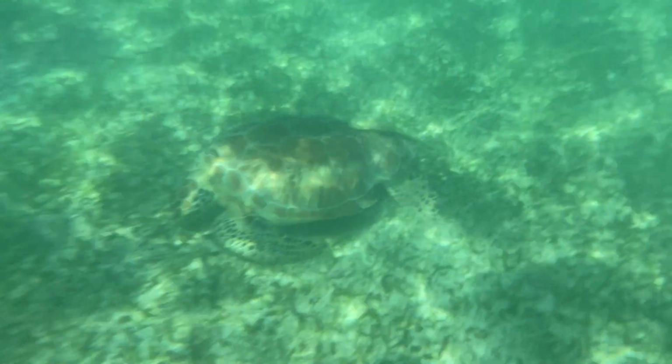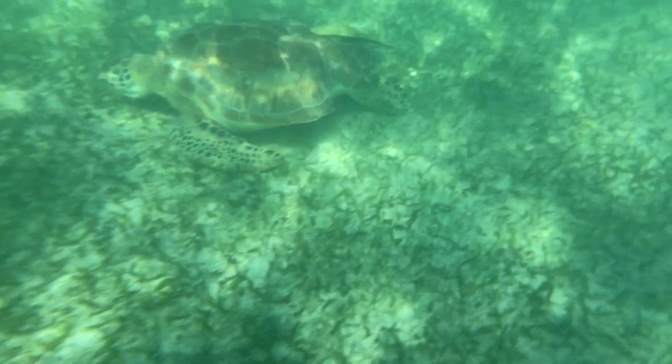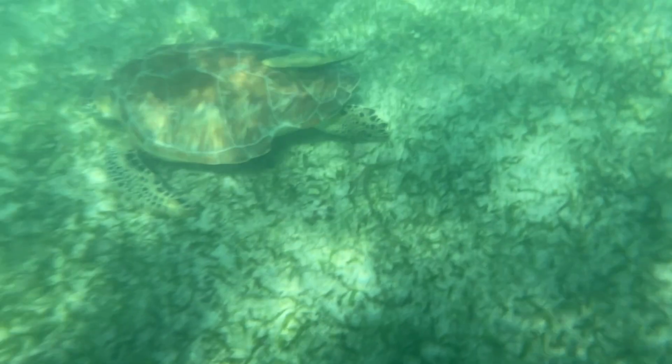And we saw like 5 or 6 turtles, and they were just right there, and it was so amazing, such a beautiful and amazing experience. We were all so glad that we went and did it. It satisfied my little adrenaline junkie twinge that I was having. It was an amazing experience.